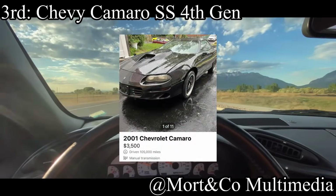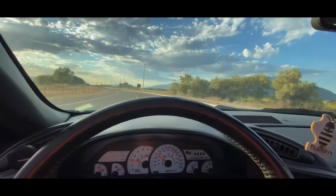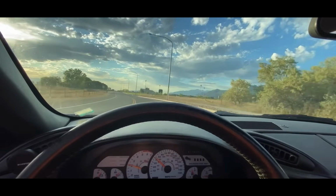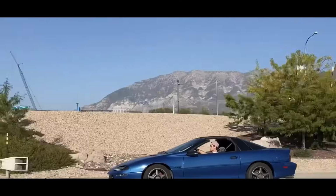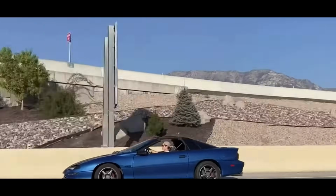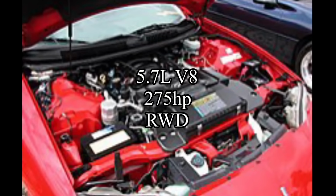Coming in at 3rd place, however, is the Chevy Camaro SS 4th generation. If you thought the Mustang was going to be the last of the muscle cars on this list, you are gosh darn wrong, partner. As a matter of fact, I just realized I have one from every major company in the top 3: a German car, a Japanese car, and an American car. This is the American one. It comes with a 5.7-liter V8, making 275 horsepower, and it's rear-wheel drive.